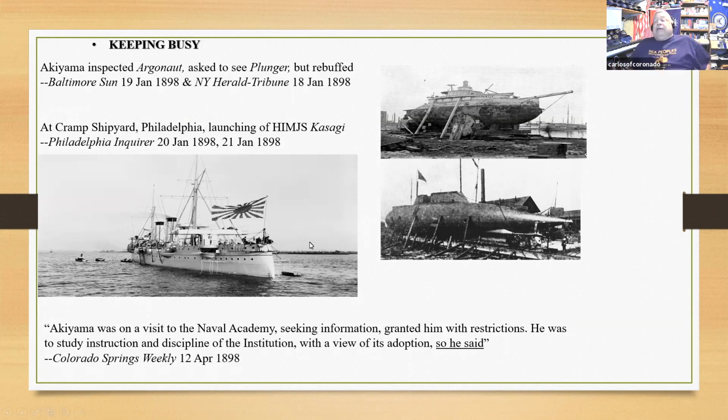He goes to Philadelphia to watch the launching of the HIJMS Kasagi, which was the first Japanese warship built in the United States. Beautiful looking ship. This is actually the Kasagi sitting off a Cramp shipyard right after Dewey has returned from Asia. And the ship has got no guns, so it's heading to England, and a really large Japanese flag there.